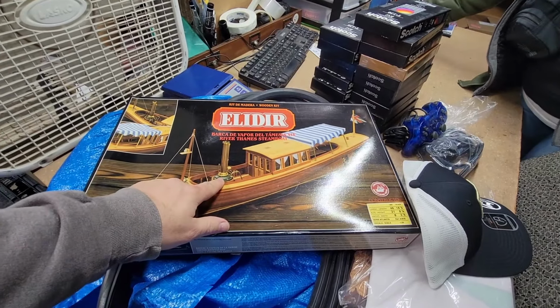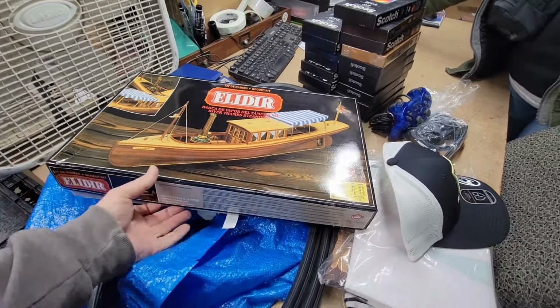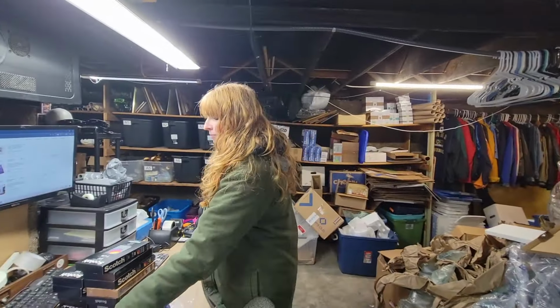It's just like a little wooden boat that you put together. It's got like a little engine there, like a little reproduction engine. Brand new, open box. This is what it looks like inside. Kind of cool. Someone's going to toil away on a cold winter's day, just like my little redhead here.